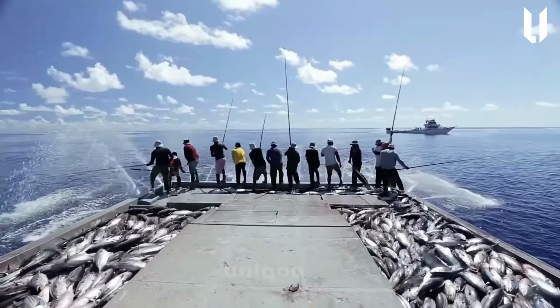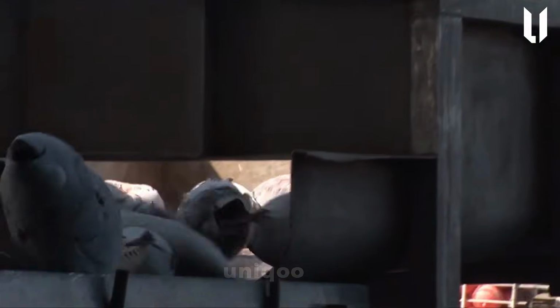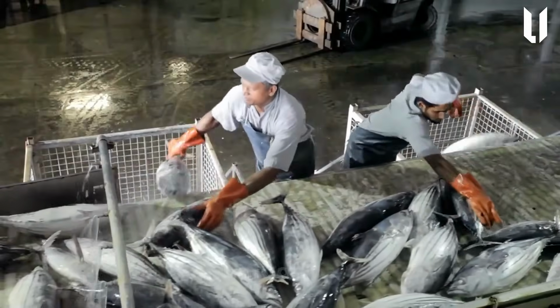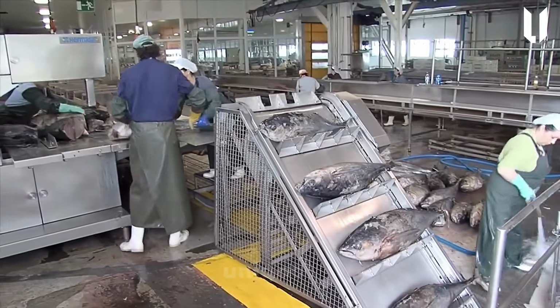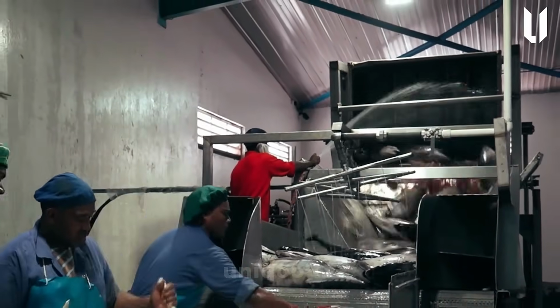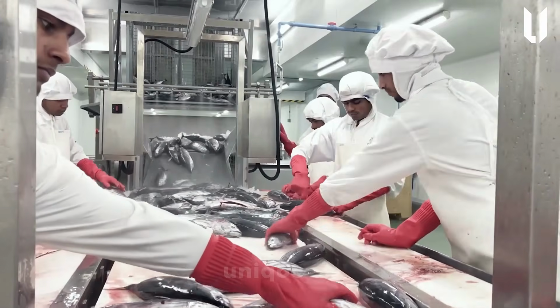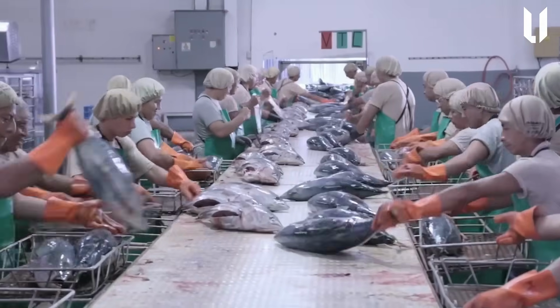Tuna is frozen directly on fishing boats and transported to the factory while maintaining the cold chain. At the factory, between 25 and 30 tons of tuna are processed daily. First, the tuna is received from suppliers or fishing boats, and its quality is checked to ensure it is in good condition.